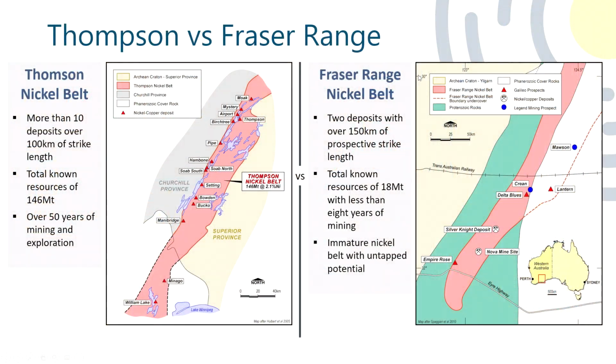So getting to that end stage, finding some sulfides that have a good content of nickel is quite difficult and rare. And it's the first step towards developing economic intercepts, which would lead on to a resource and eventually into mining if successful. It's just a rare occurrence. That's how it operates.